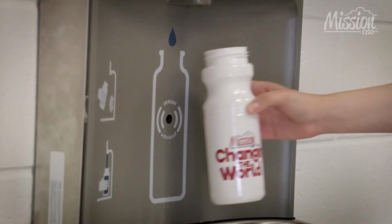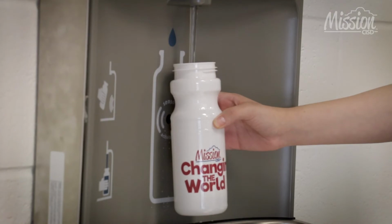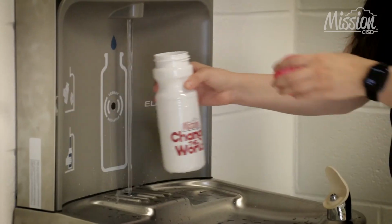Mission CISD has taken a lot of effort to keep abreast of COVID safety protocols, monitoring local, state, and federal guidelines on a daily basis, and taking all necessary precautions to make it a safe learning environment for our students.